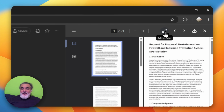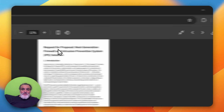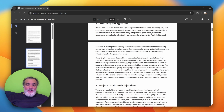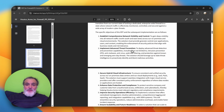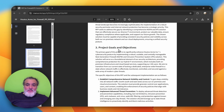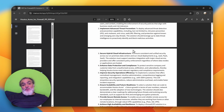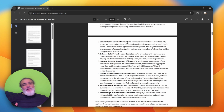I can actually keep this on the screen, because otherwise the recorder is not gonna. So, proposal, company background, establish comprehensive network visibility control. This is for the project goals and objectives. Implement advanced threat prevention, ATP. So it's gonna look at intrusion prevention, anti-malware, antivirus, URL filtering, zero-day threats, secure hybrid cloud infrastructure. Remember, I told Manus that our company has a hybrid infrastructure, cloud and on-prem.